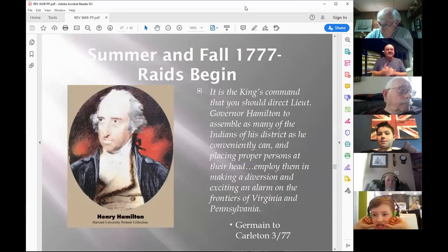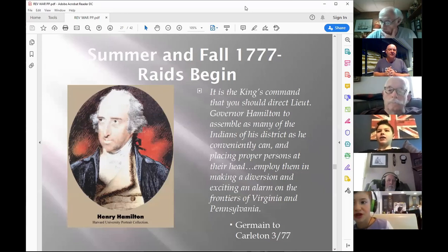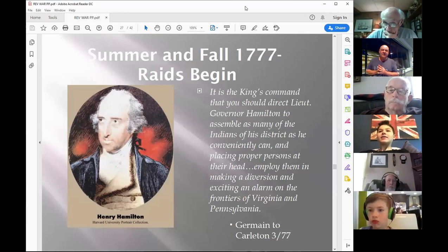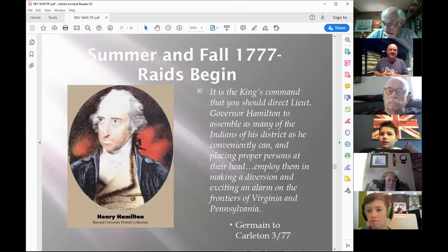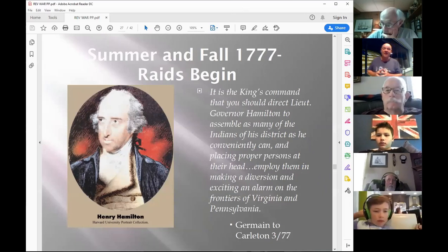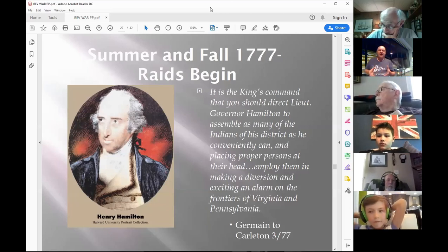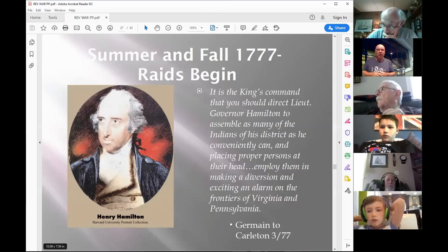In the summer and fall of 1777, orders come from England. These are orders that the Lieutenant Governor of Detroit, Henry Hamilton, is given. "It is the king's command that you should direct Lieutenant Governor Hamilton to assemble as many of the Indians of his district as he conveniently can, and placing proper persons at their head, employ them in making a diversion and exciting an alarm on the frontiers of Virginia and Pennsylvania." So the fall of 1777 is really when these frontier raids begin in earnest.